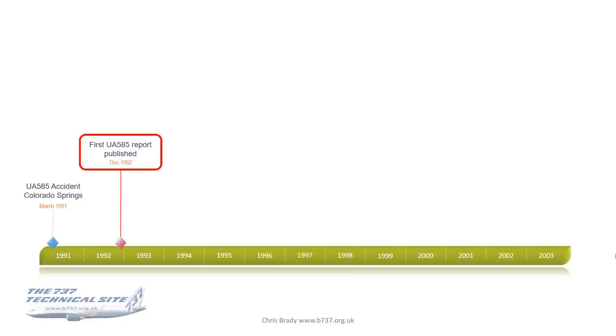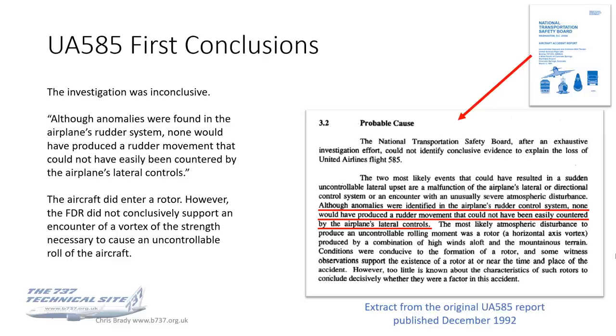It took over 18 months for that report to be published by the NTSB. There were a number of reasons for that, but mostly it was due to a lack of data. The investigation was inconclusive, and what they said in the probable cause was that although anomalies were found in the airplane's rudder system, none would have produced a rudder movement that could not easily be countered by the airplane's lateral controls.